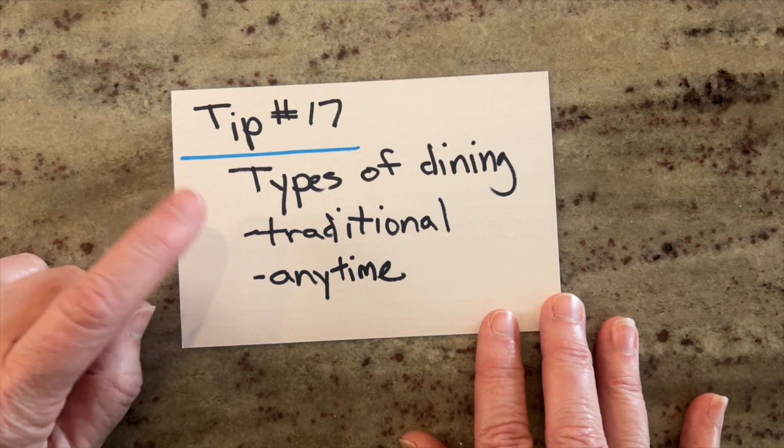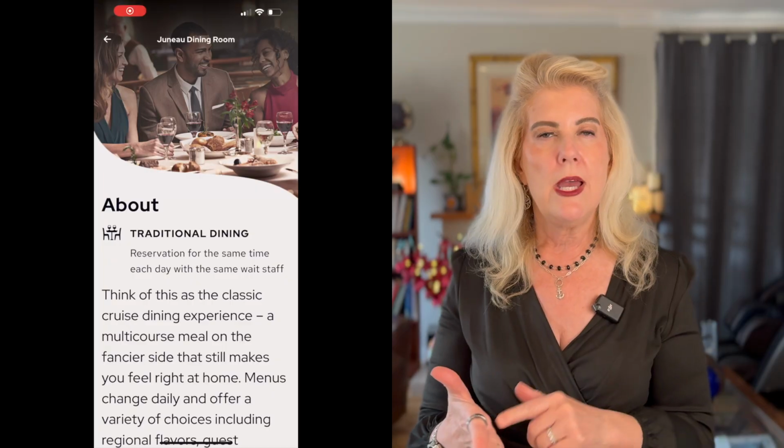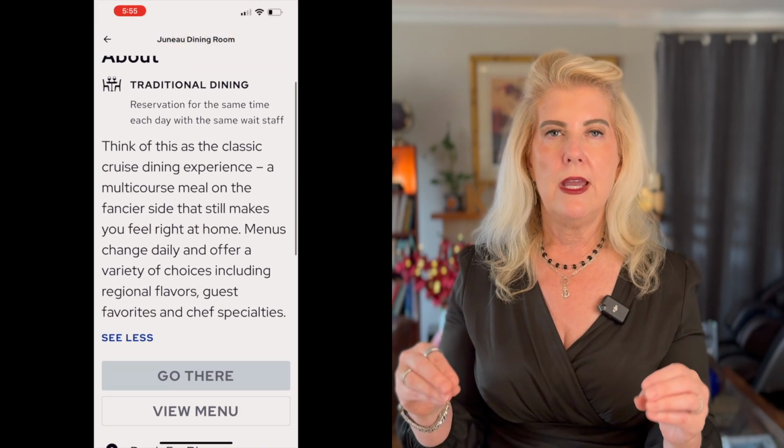Tip 17 has to do with the different types of dining. So there's traditional dining and there's anytime dining. Traditional dining, you generally make that reservation before you even get on the cruise ship on your app. And that is where you eat at the same time every day. And you get the same table and the same wait staff. So there's early dining and late dining. So that is when, you know, I always want to eat at 5 o'clock because I'm always going to go to the 7:30 show. You get the idea.